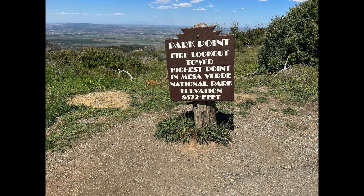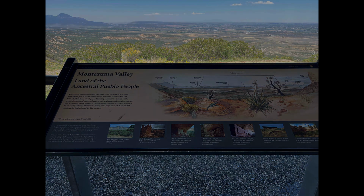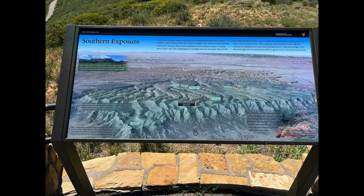Okay, so our next stop along that road, Park Point, there's a fire lookout tower there. And again, I'll leave this up for you to pause or not pause, because I'm going to switch slides now, and I'm going to do the same with this. I'm not going to take the time to explain any of this, because I would do a really lousy job of it.